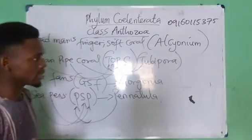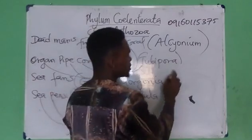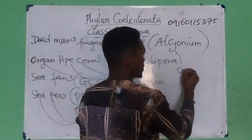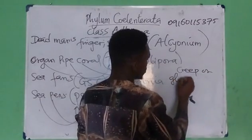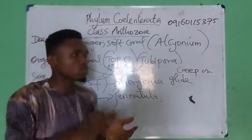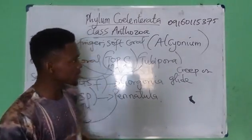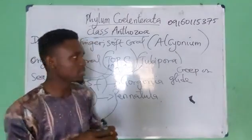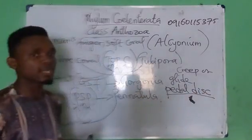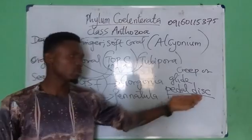So at this point, please take note. These organisms are found attached. By the muscular contraction or muscular movements of their body, they are able to creep or slide on the surfaces of objects like rocks and other objects on the bottom of the water. They are also found attached on objects. The organ of attachment possessed by Actinia or sea animals is called the pedal disc.